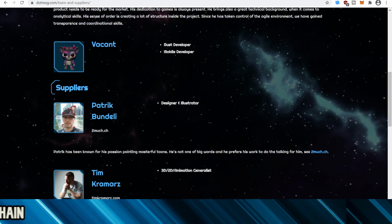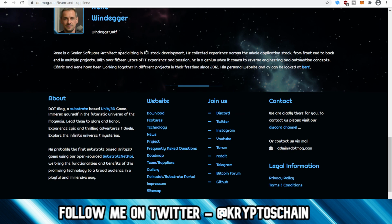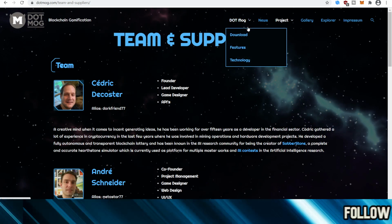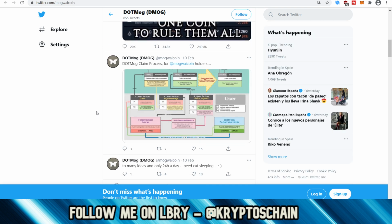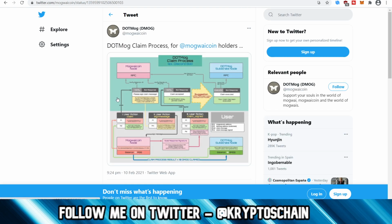You see they've got a vacant spot here for a mobile developer, Rust developer, and once they do that, then it's going to be great. So again, 3D Unity game. And yeah, there's going to be a token swap, like I said, over to DMOG. They're going to announce that on their Twitter page, so make sure you follow them on Twitter and also join their Telegram group. I will likely be doing a video with regards to the token swap when it actually happens.